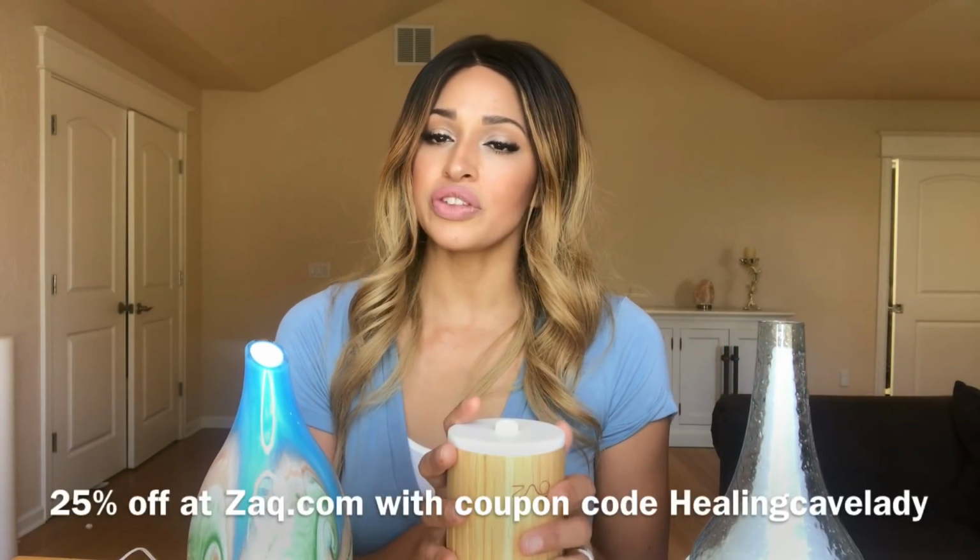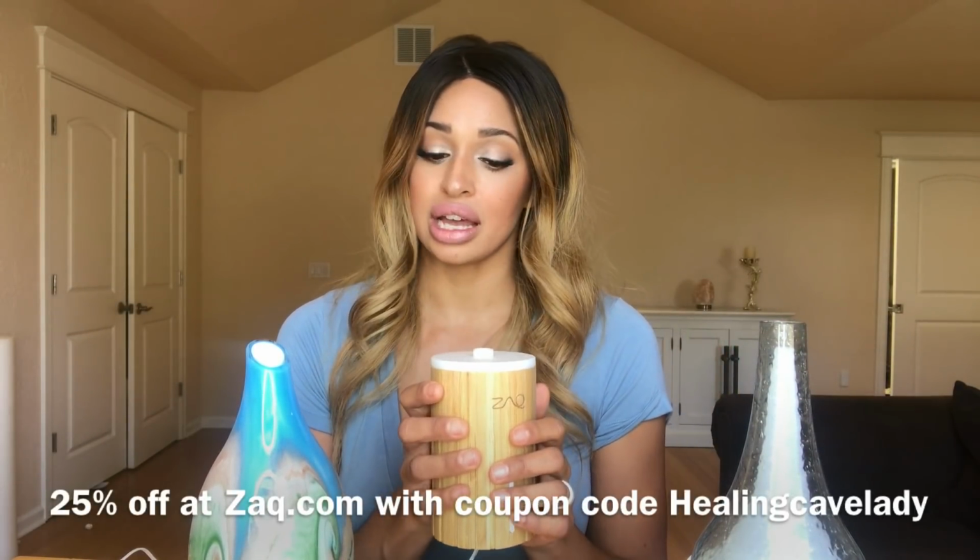Now, this diffuser I have been using for years, and it's this actual diffuser. About this diffuser is its small tank size. It's 100 milliliter tank size. So it's a very small tank, so you get a strong, potent blast of essential oils when you use this.